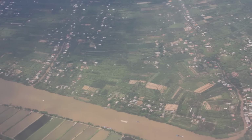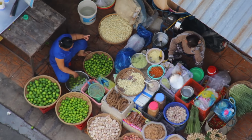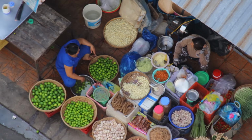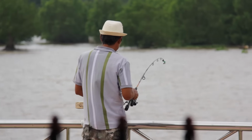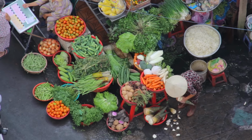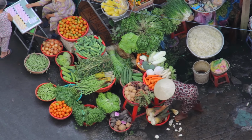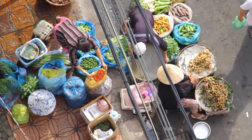Rice is the most widely grown crop, with about 11 million tons produced per year. It's estimated that 80% of the country's fruit is grown in the Mekong Delta. It's also Vietnam's most important fishing region, producing approximately 60% of the nation's supply. Overall, it's said that 46% of the total amount of food produced in Vietnam comes from the Mekong Delta.